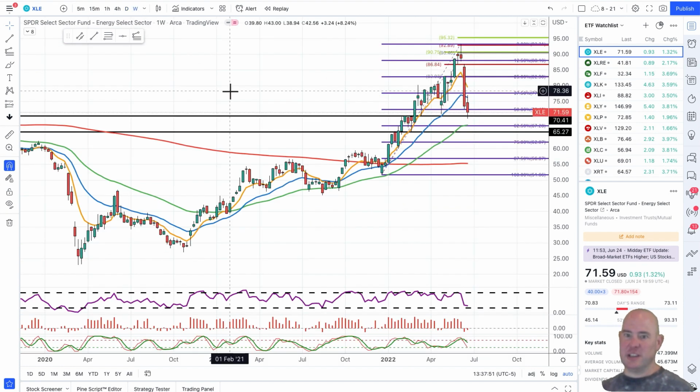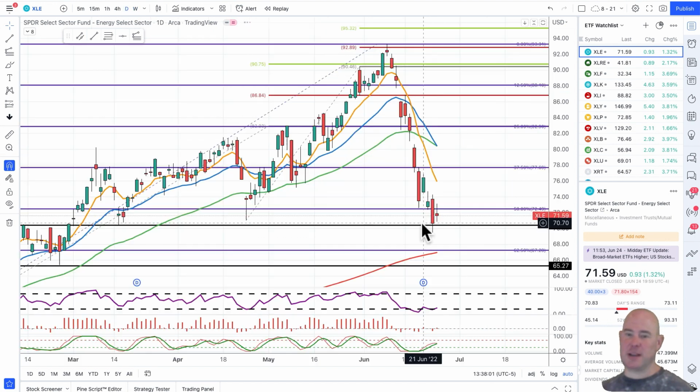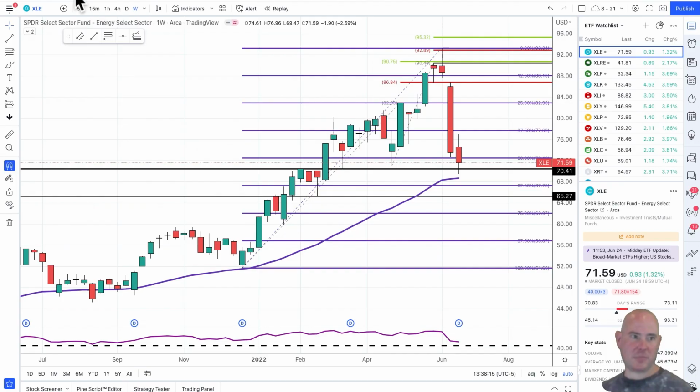74.26. Looking at the rotation zones, when it drops and you get the close below the rotation zone, and again, that 62.5, right with the 50-week exponential, and jumping back to the daily, you see that's with the 200 simple. So there is a lot of support down here, but could we fall more? Yes. So I'm not doing anything unless I get a stronger buy pattern, or unless we get the close above Thursday's high. That's where we sit with XLE, but reminder, still in long-term buy mode.